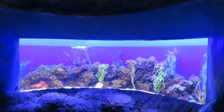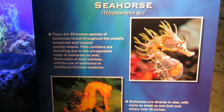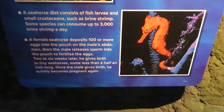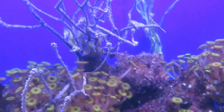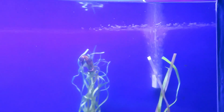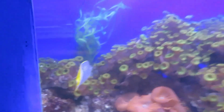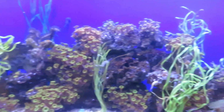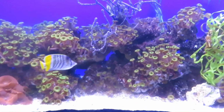Next tank. Alright, we got seahorse. I see all the seahorses. There's another seahorse there. Some fish in here as well, even though the fish were not listed. And again, please leave a timestamp comment because some of the fish in these tanks are not all listed.